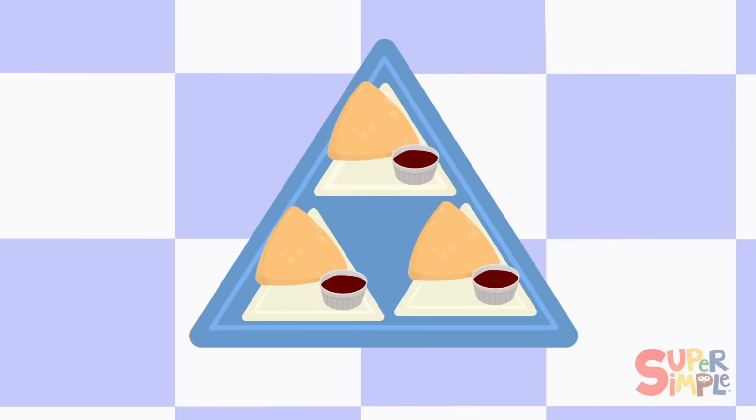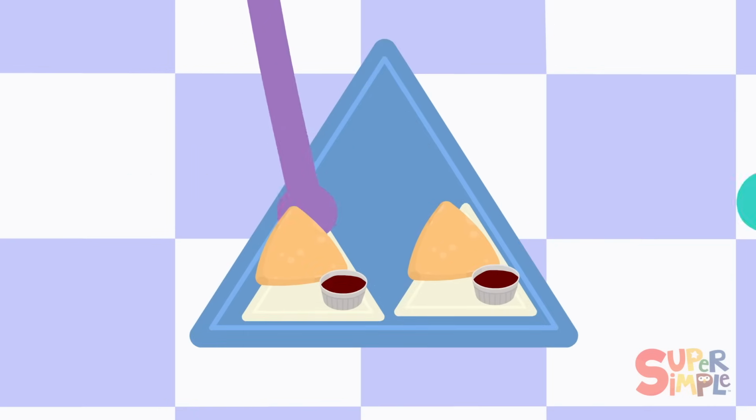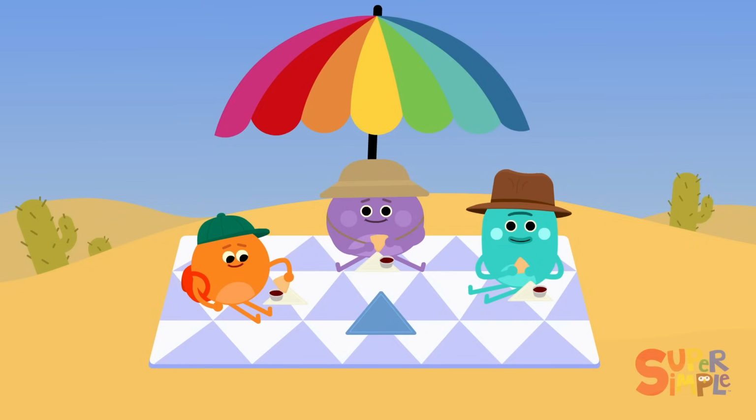Bumble Nums, you've done it again! How do your three-sided samosas taste, Bumble Nums?